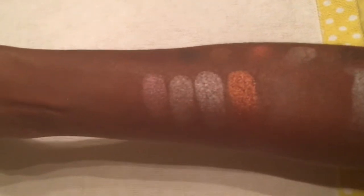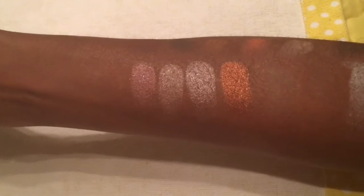So that's my take on the palette. I'm trying to play with my lighting to make sure that I give you the best lighting. I'm really impressed by the foils, the mattes, and the satins. I think those are all beautiful.